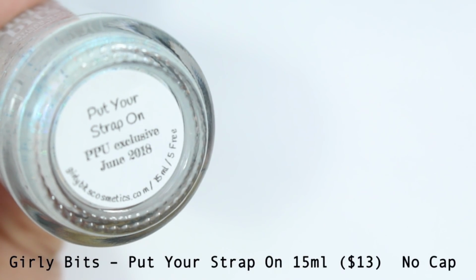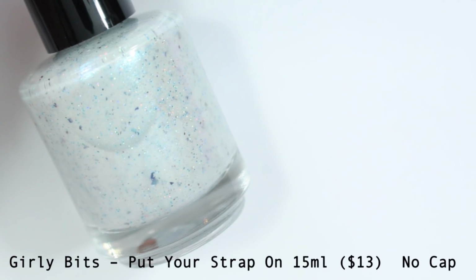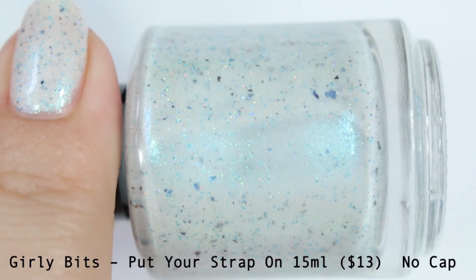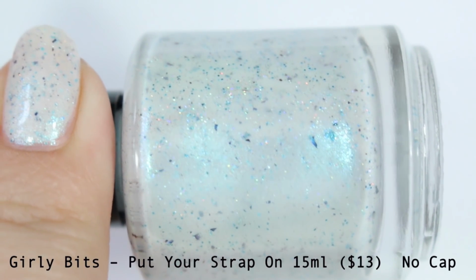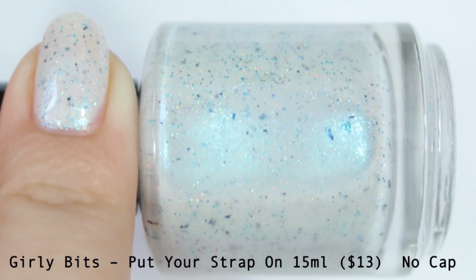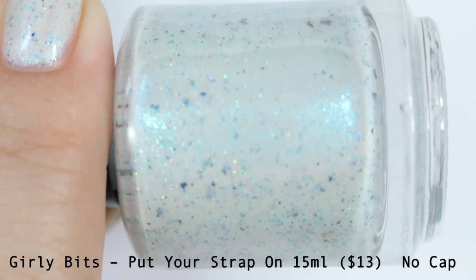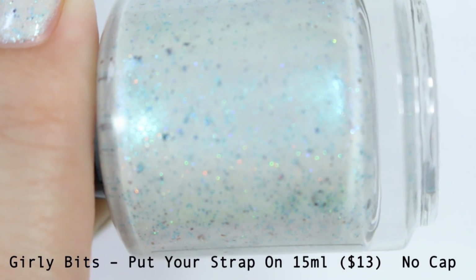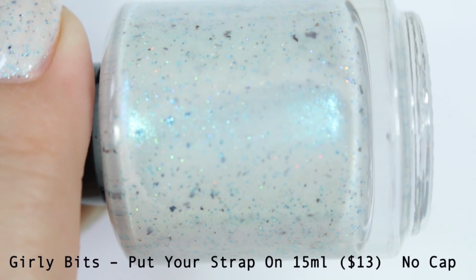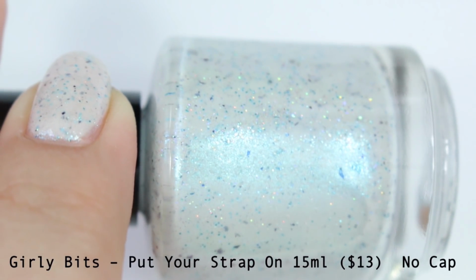Next, we have Put Your Strap On from Girly Bits, which is a Crelly lover's dream because it is such a soft, gorgeous white Crelly polish with tons of these intense blue elements. There's a really strong blue shimmer in here, which is absolutely gorgeous. There are tons of these little teeny tiny, oh so small holo glitters as well. But let's talk about these blue flakies. These blue flakies are amazing.